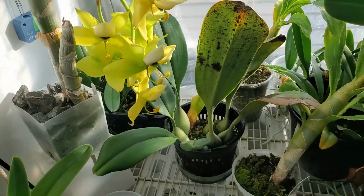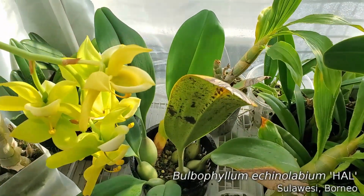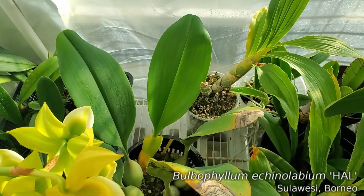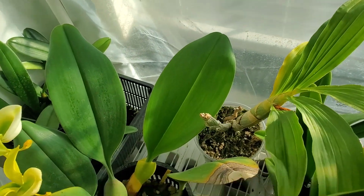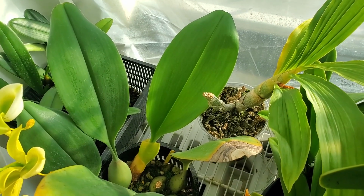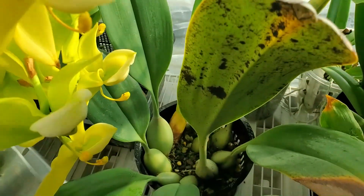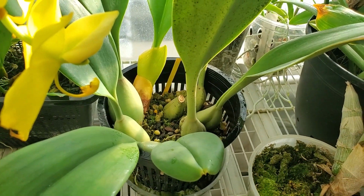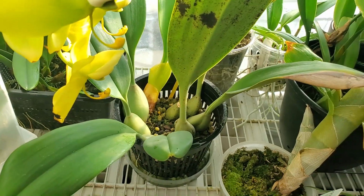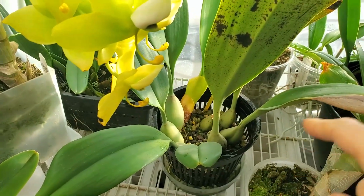Next to it we have Hal Bobo, pretty much finished his newest leaf, quite a bit bigger than the last one. It's still not done. That's really encouraging, and I hope to divide Hal and maybe sell the back half of Hal in the spring.